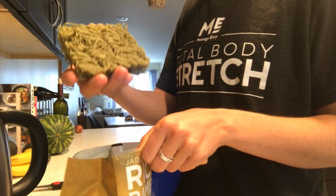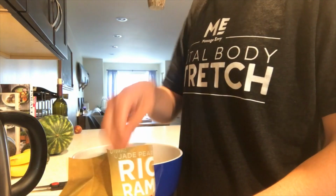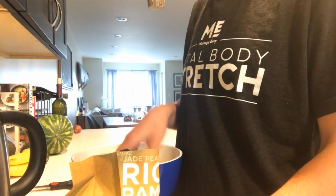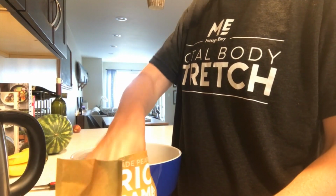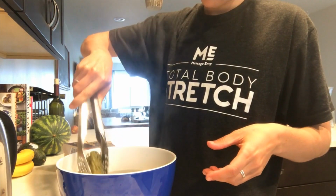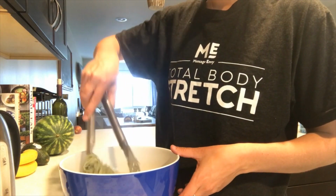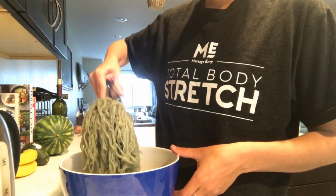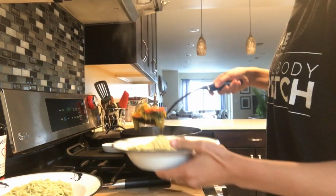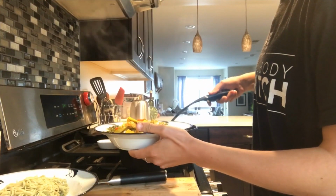These are the ramen noodles from Lotus Foods. I really love them, but I get super lazy, especially when I already have something cooking on the stovetop. And so I just use the kettle to boil them. I put them in a bowl, add the boiling water and let those sit until they've cooked. And you know what? It totally does the trick. So then I just put the stew on top of the noodles, and this is a really quick, easy dinner.